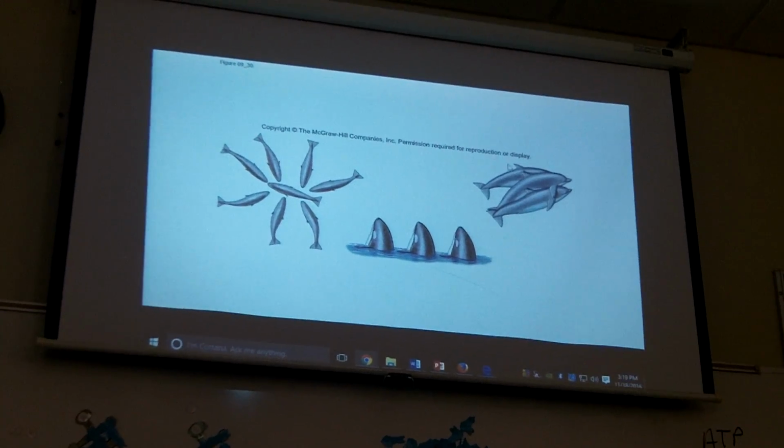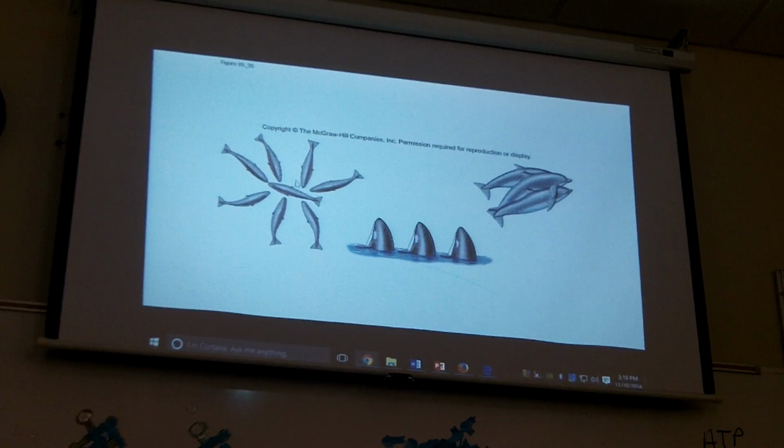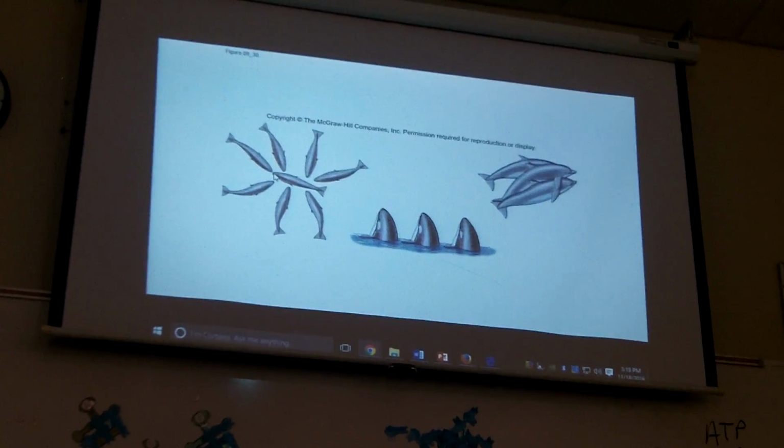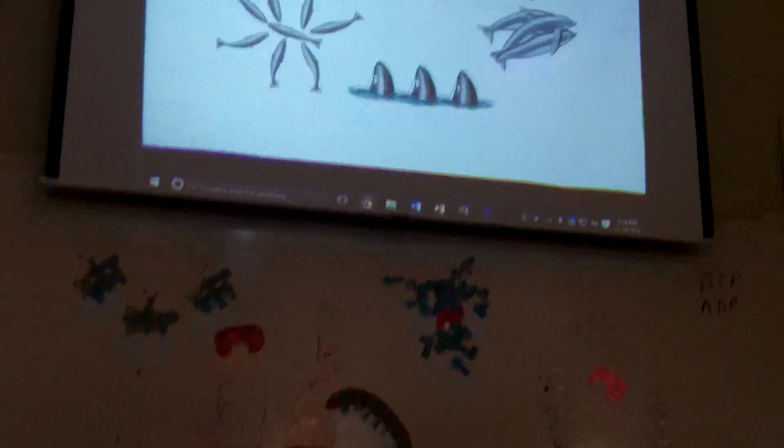They've seen dolphins caring for one another, helping out injured individuals, mourning a dead individual. They're pretty smart creatures. Like elephants. Like elephants, yeah.